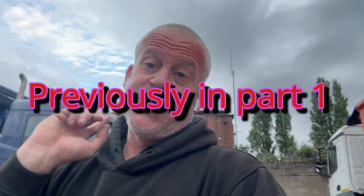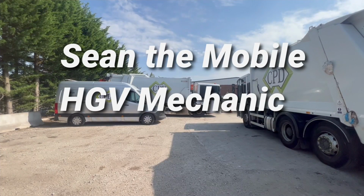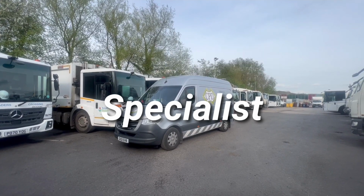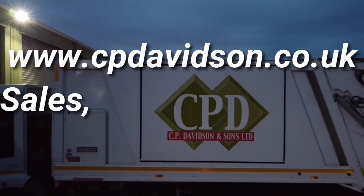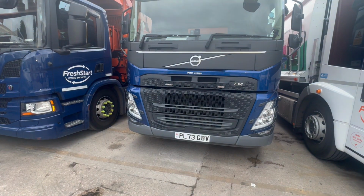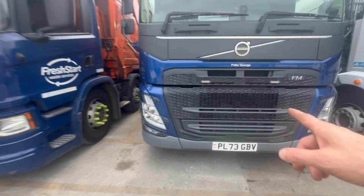As long as the planners don't get it confused and send the wrong truck to the wrong place. But yeah, so then once we inspected them, I'll show you another one. Another Volvo. Oh no, that isn't my last job actually.